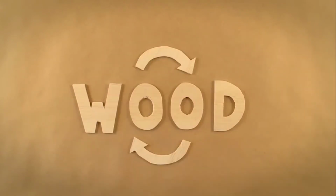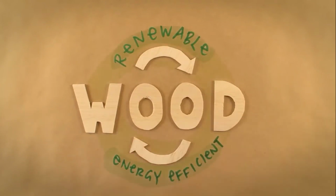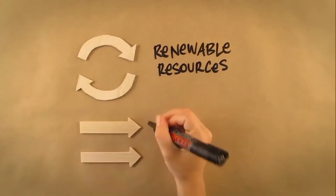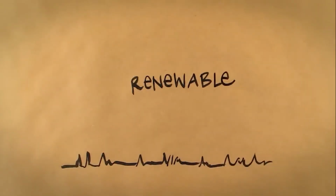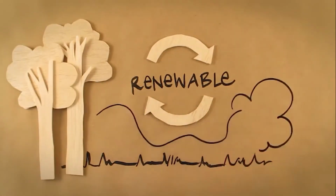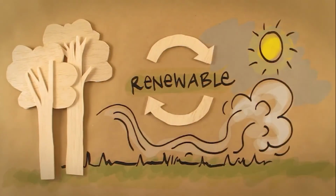And so today, we're going to look at wood as a renewable and energy-efficient resource and compare it to a number of other types of natural resources such as iron and copper. Let's start with renewable and non-renewable natural resources. Renewable resources are those that can be used and replenished in our lifetime. The wood from our forests is renewable, the oxygen we breathe is renewable, and the solar radiation from the sun is also renewable. Let's take wood as an example.